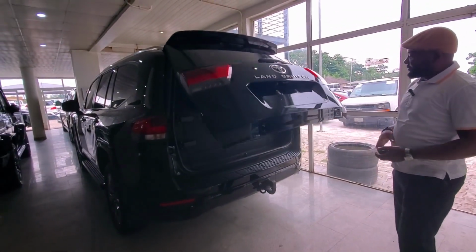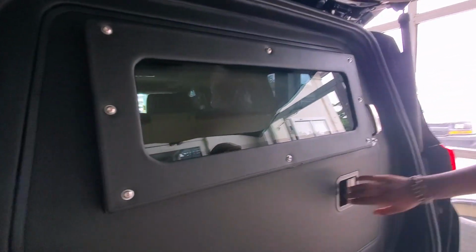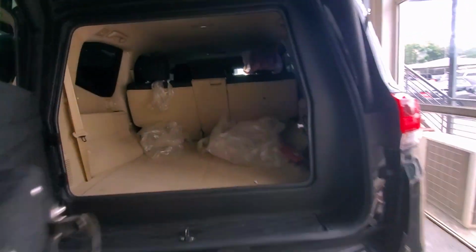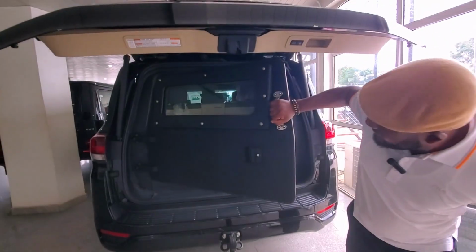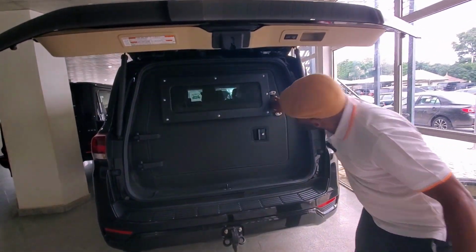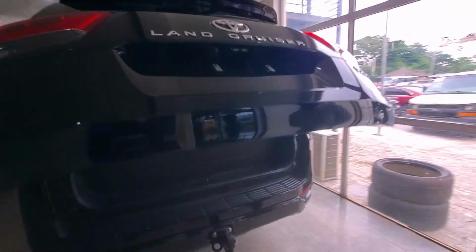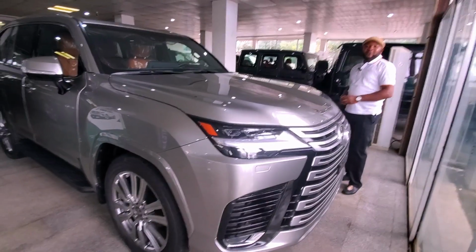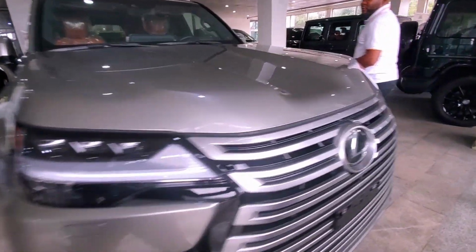Good covers up too. This is the back bulletproof. Take it up like this. Take it back like that too. This is an LX600 2022 model. You can come with me and see the interior.